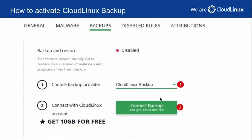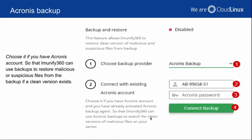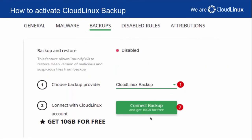So how to activate it? We need to select CloudLinux Backup as an option from the previous slide and press the Connect Backup button. Afterwards, you will be redirected to the CloudLinux Network page, which opens in a new tab, where we will need to log in with existing CLN credentials. Otherwise, we need to create a new account. On the purchase page, you can choose and purchase the required size of the storage as well.